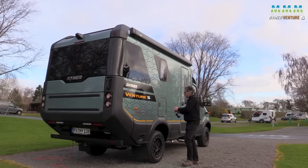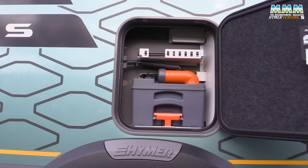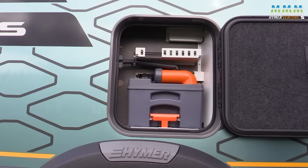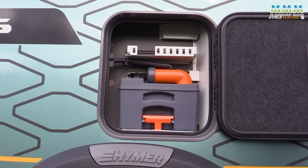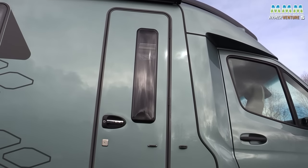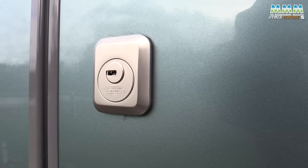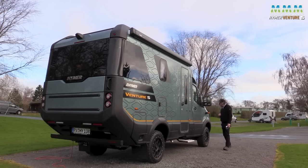Really, the next detail is just your conventional cassette toilet, but even there, there's a nice little detail of somewhere to keep your gloves or whatever, little shelf in there as well. And this one has the optional SOG venting system for the toilet. You've got an optional upgrade on the door too. Central locking is standard with a soft close function, but this one has an extra security lock, which will cost you extra.